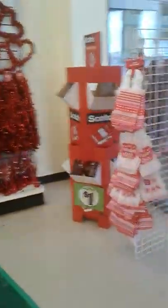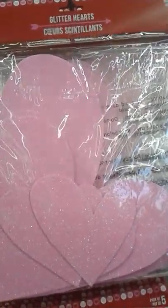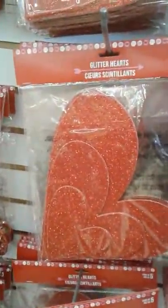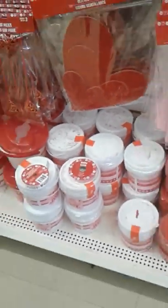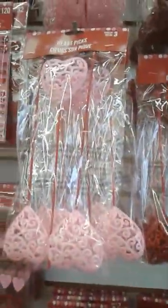Not working to zoom in. More Valentines, more. These are really pretty glitter hearts. Those are really pretty. There's red. Thanks. These are glittery.